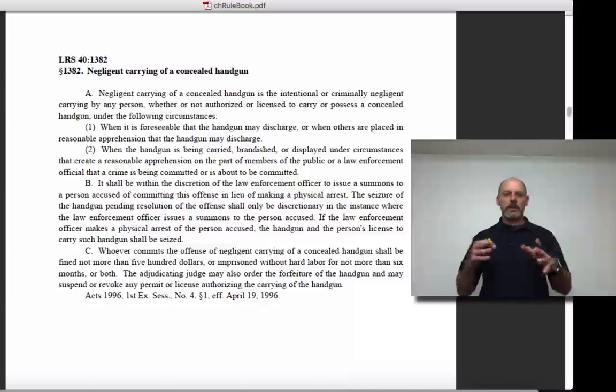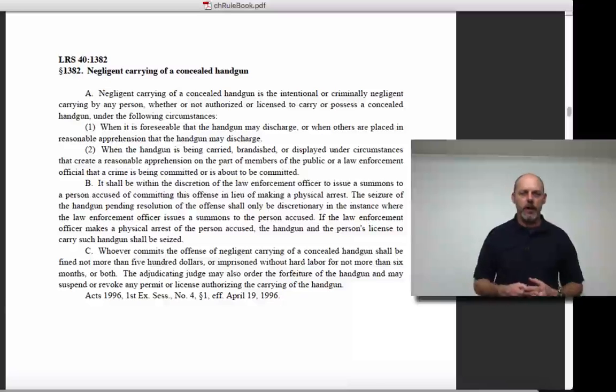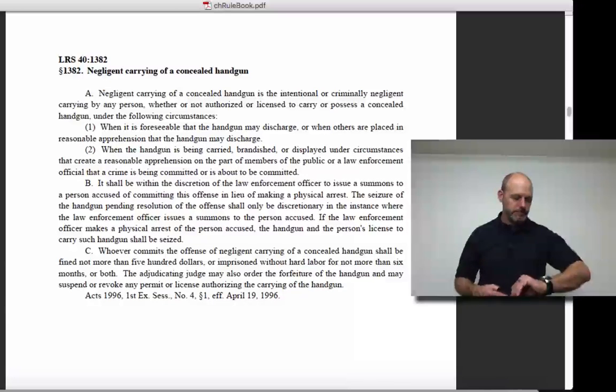So don't negligent carry. Abide by the laws. Get this rule book, as I said before, read it again, know and understand what your responsibility is under the law, and everything will be fine.